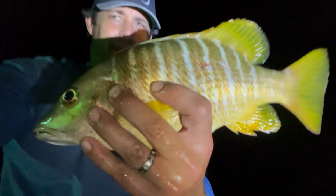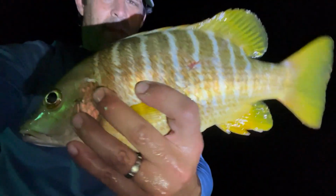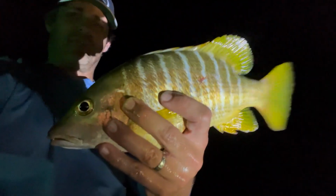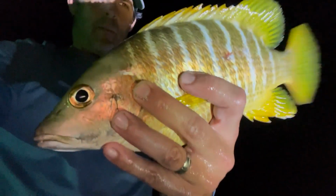I might just fillet you. Heck yeah. All right, guys, biggest schoolmaster I think I've ever caught. He's a good 14 inches. Just want to show you guys a nice, clean, crisp video of him in a landlocked quarry right here, guys. This is crazy. So, in the bucket he goes. So, I've got two lanes, 10, 12 inches in there somewhere, and a big old schoolmaster.